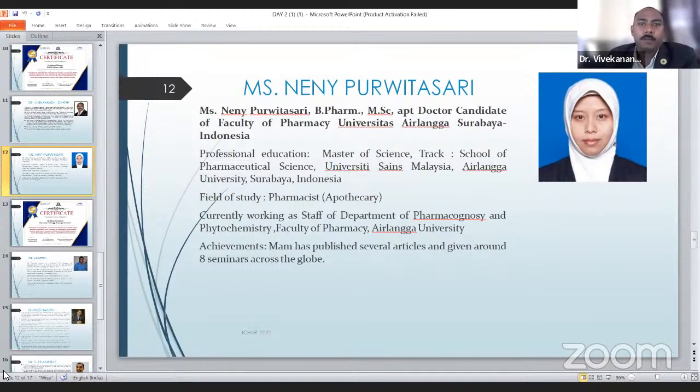Purvi Tasari ma'am is a B.Pharm, MSc, doctorate candidate of the Faculty of Pharmacy, Universitas Airlangga, Surabaya, Indonesia. Ma'am is working in professional education in Master of Science on track at the School of Pharmaceutical Sciences, University of Science, Malaysia, Airlangga University, Surabaya, Indonesia. Ma'am studied in the field of pharmacist, that is apothecary, and currently works as a staff of the Department of Pharmacognosy and Phytochemistry, Faculty of Pharmacy, Airlangga Universities. Ma'am has achievements in various publications in several articles in various international and national publications, and 8 seminars across the globe.